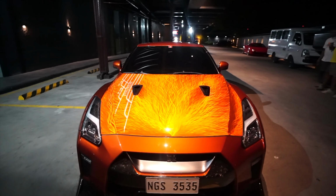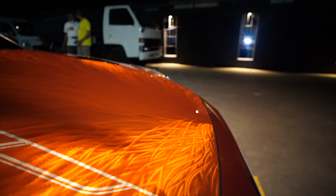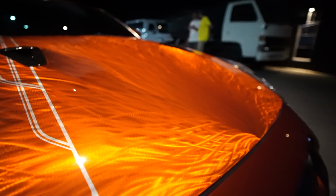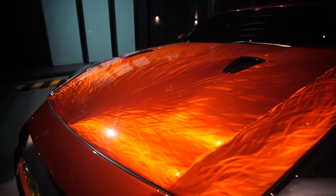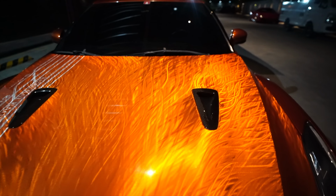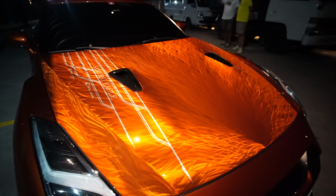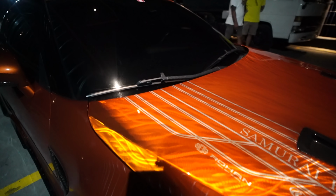This is hand-woven. Kita nyo? Hindi yan paint, hindi yan wrap, it's hand woven dun sa bakal. Okay? In-engrave yan dun sa buong hood nitong GTR na to. So if you fuck this up, itong hood na to, wala na. This is handcrafted by a Japanese guy. The previous owner of this car is from Dubai. Ang may-ari nitong hood, Hapon.